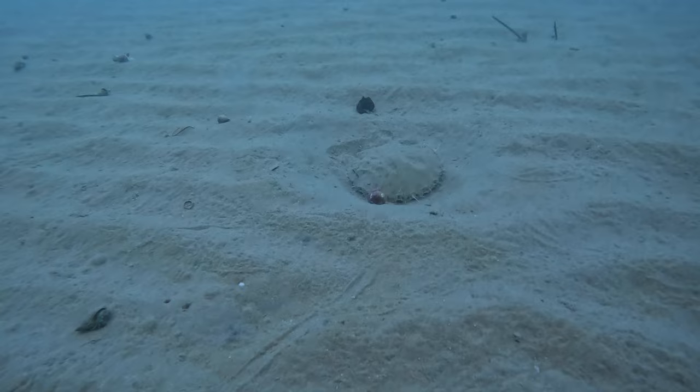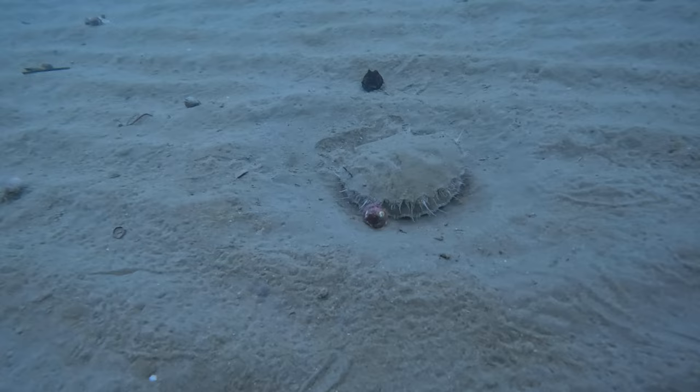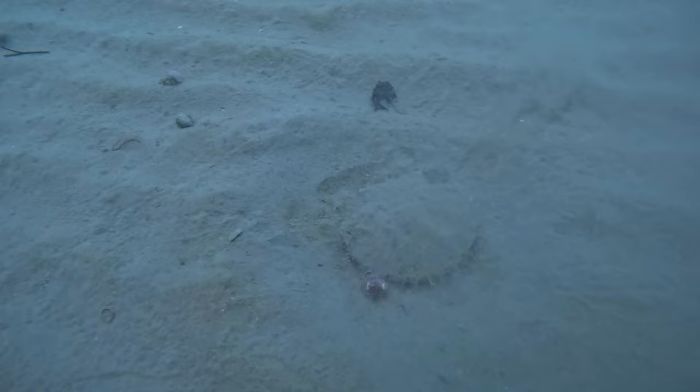So in this picture I can see a netted whelk, a hermit crab, a scallop, and a sea hare as well, which is this black one above the scallop. Well, we're only collecting scallops today, so I think I'll take that.